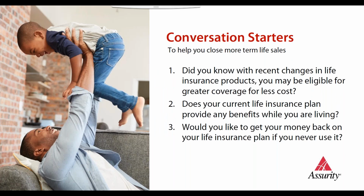A couple conversation starters to end it here. The first one really is talking about, if someone does have coverage in place, you can really talk about, with recent changes in life insurance products, you may be eligible for greater coverage for less cost. Life insurance is getting cheaper and cheaper, especially term life insurance. If someone has had a policy not very long, a lot of times you can save them money just by giving them a new policy.